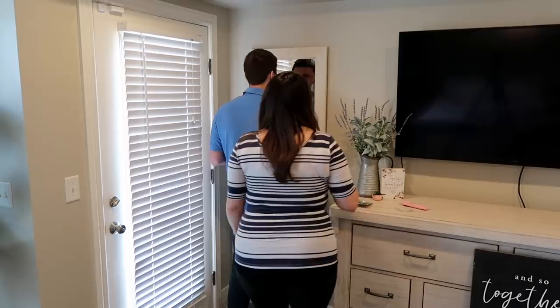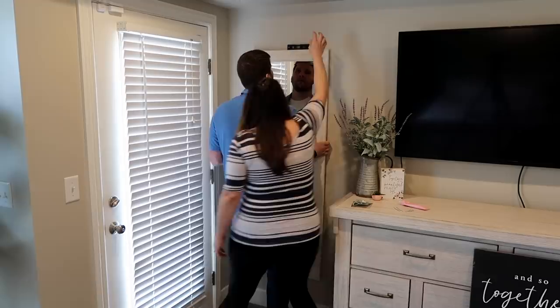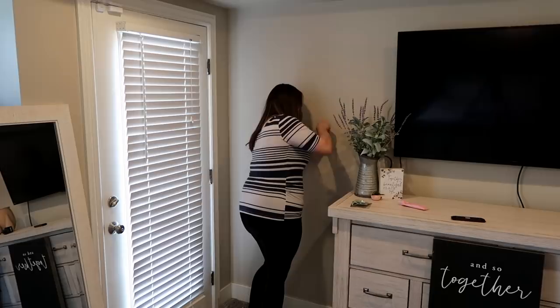So here we are just hanging up my full length mirror and we are using monkey hooks, which I like to use all around our house when I am not using command strips because they are able to go straight into drywall. You don't need any tools and they're able to support a lot of weight without putting huge screw holes in the wall.